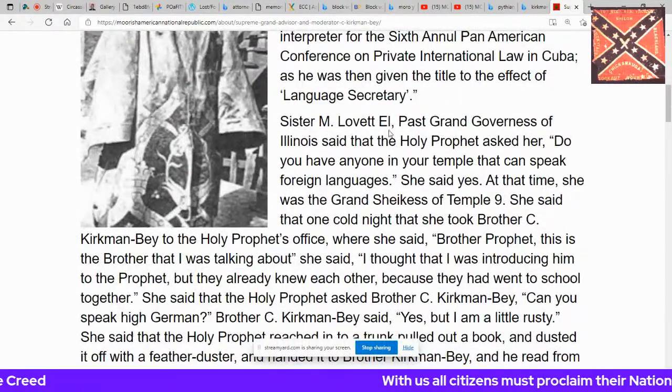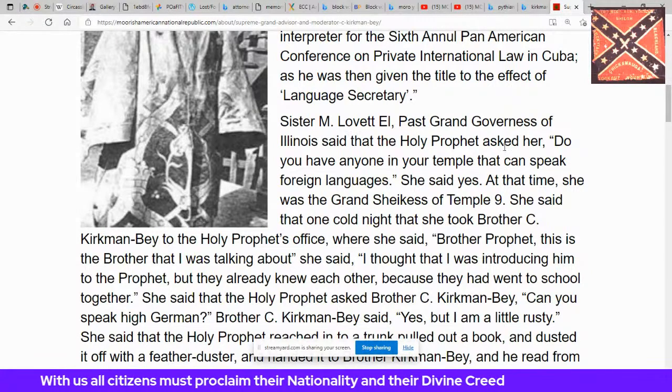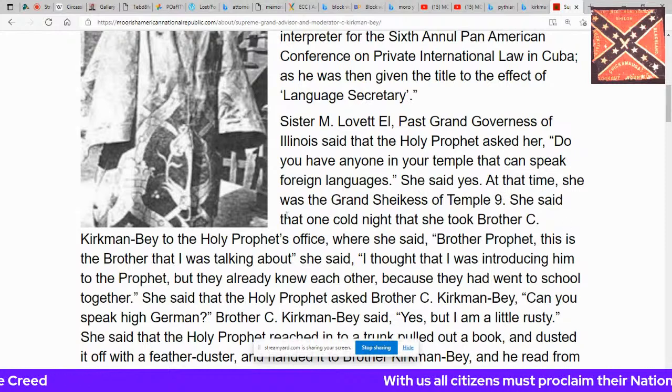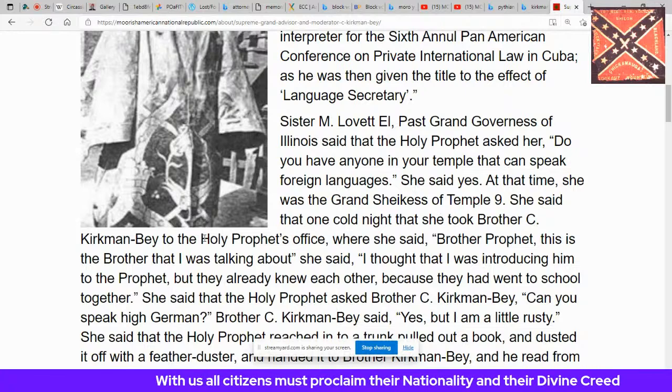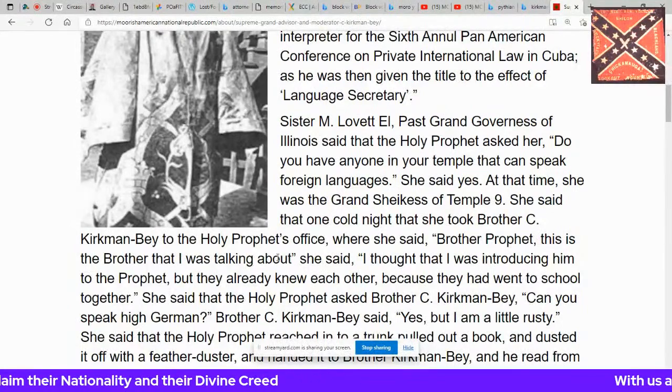And he, like, Sister M. Lovett L., past Grand Governess of Illinois, said that the Holy Prophet asked her, "Do you have anyone in your temple that can speak foreign languages?" She said yes. At the time, she was the Grand Sheikess of Temple 9. She said that one cold night she took Brother C. Kirkman Bay to the Holy Prophet's office, where she said, "Brother Prophet, this is the brother I was talking about."